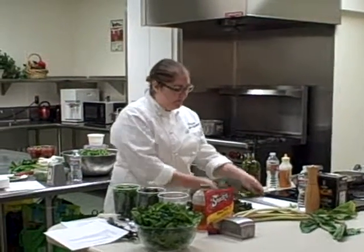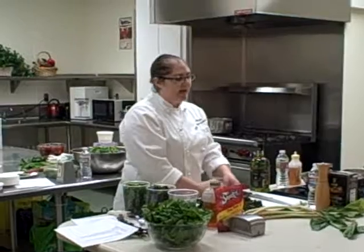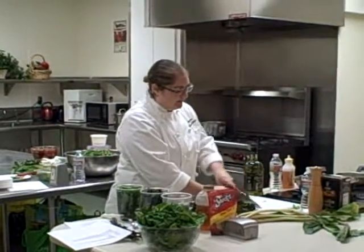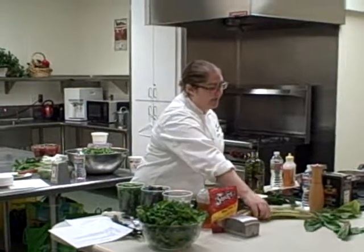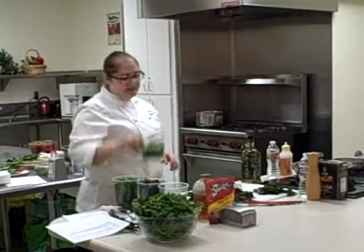What I really love most about this dish is it becomes very, very bright and colorful. All of the different greens, because they have a different color and texture, add a lot more color and texture to the recipe. And then, of course, you would do the same with your beet greens. I've already done that with a small batch that I have right here.